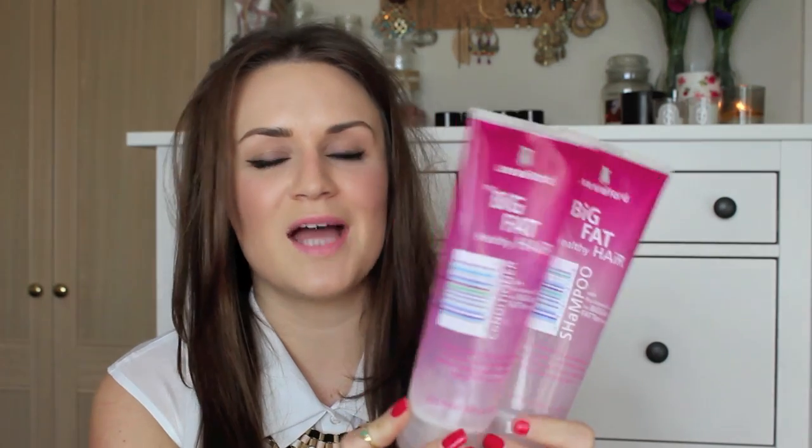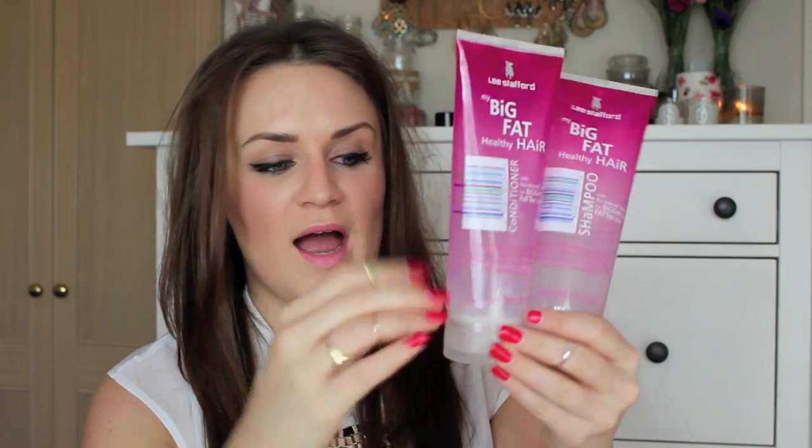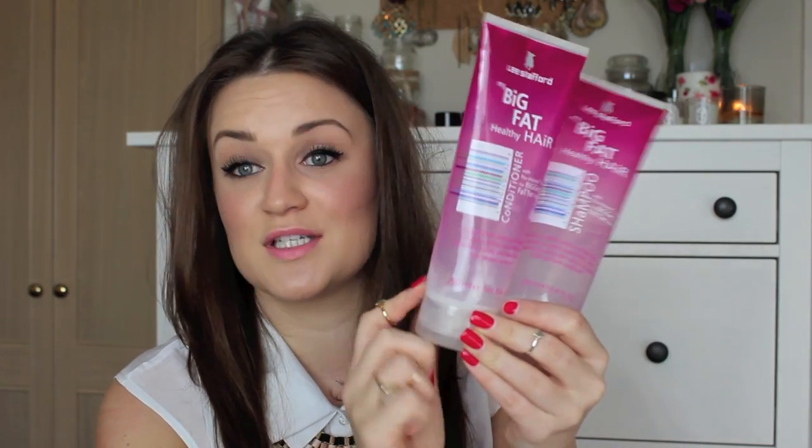Another shampoo and conditioner, I did say this is a hair video, so a lot of shampoo and conditioners, is Lee Stafford's Big Fat Healthy Hair. Now, I haven't completely finished these, it's a little bit dry, because I have a tendency to cut any tubed products I have and then scrape out, and I can see there's product at the bottom here.